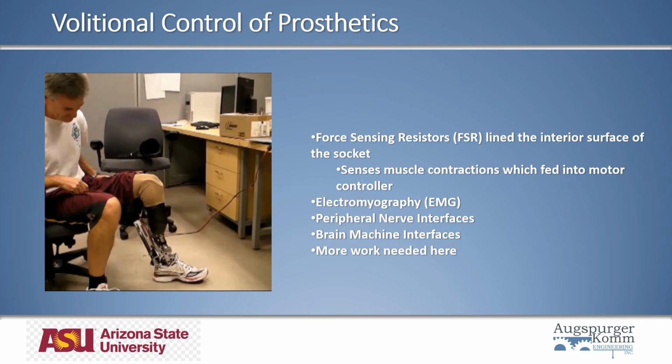During a project in Dr. Sugar's lab, students applied a series of FSR sensors to the inner linings of a residual limb socket and use those sensors to drive the motion of the SPARKY actuator. You can see and hear the response of our test subject.